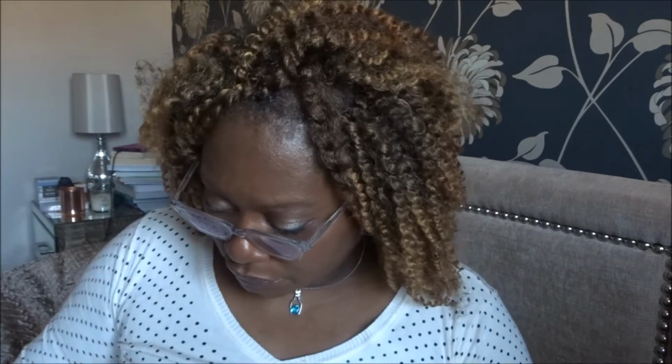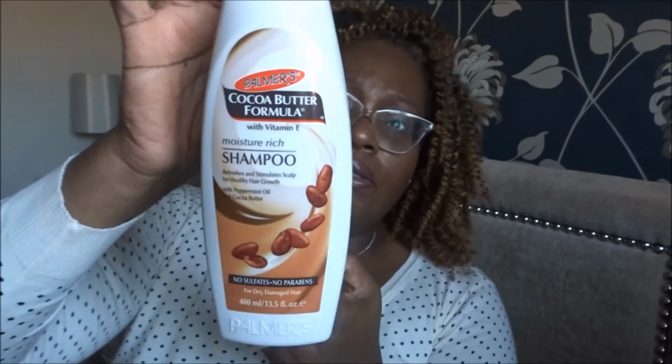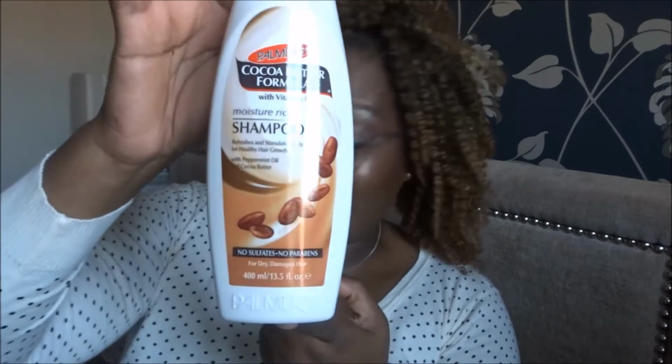So the first product I need to be taking out of the box is Step 1, Palmer's Cocoa Butter Formula Moisture Rich Shampoo. Let's have a look and see which one that is. Okay, so that's this. I'm sure I've seen this in Superdrug. So we've got Palmer's Cocoa Butter Formula with Vitamin E Moisture Rich Shampoo. It refreshes and stimulates the scalp for healthy hair growth with peppermint oil and cocoa butter. Let's have a quick smell. Yes. Wow, that's got a proper cocoa smell. So that's that product there.